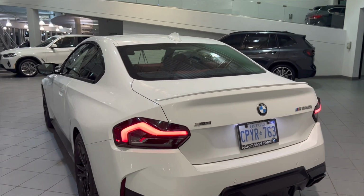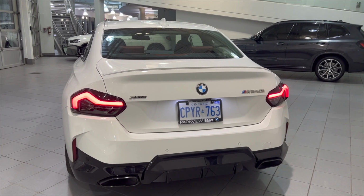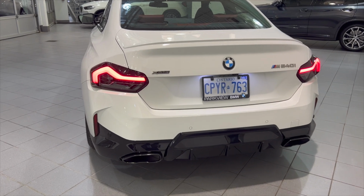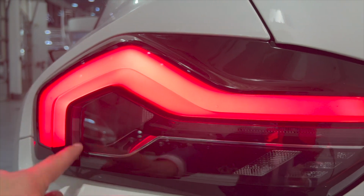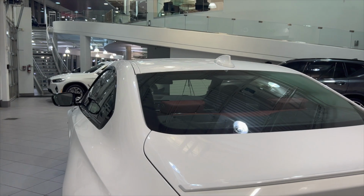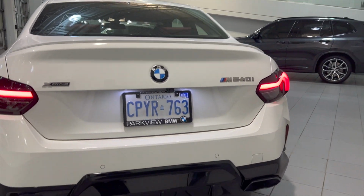When you have them on, I was following Teresa home the other night while she was driving the vehicle, and they actually looked really good on the highway. And then when you apply your braking pressure, the whole bottom area around here lights up. I love the fact that it comes with this rear lip spoiler underneath and the rear diffuser.